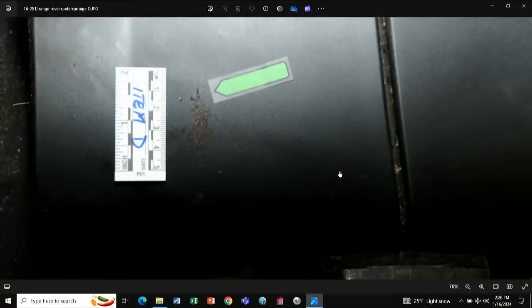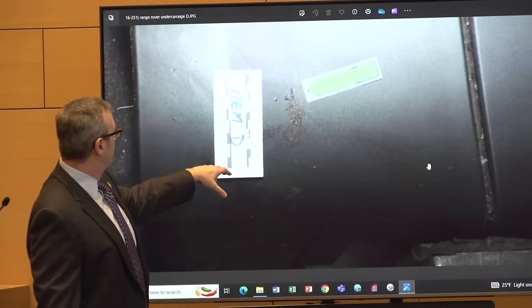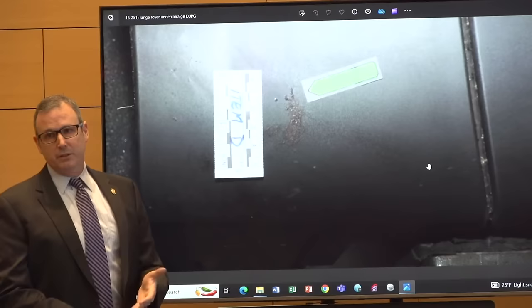This was seized from the lower area of the Range Rover as item D. Again, this was scraped into a paper fold, designated as item D, and later the area was swabbed.